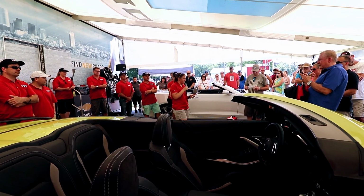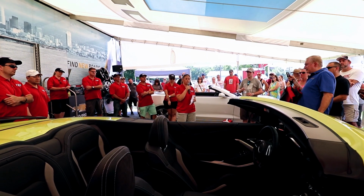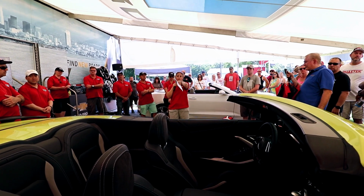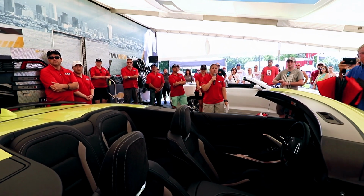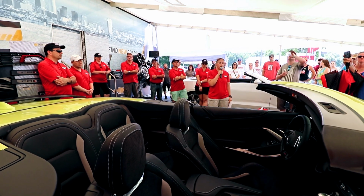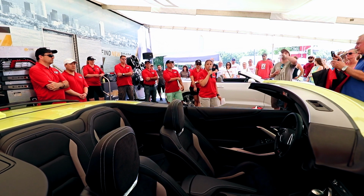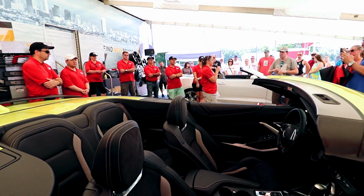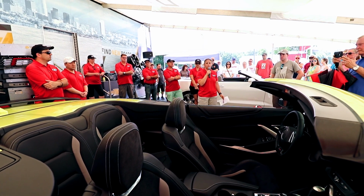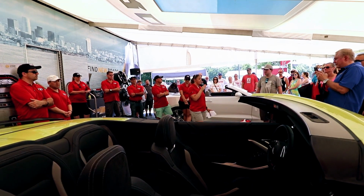Other things we're doing this year, back in February, we added the 10-speed automatic transmission to the ZL1 1LE, which is the gray car over here. It's a phenomenal transmission, and we had been asked a lot about it, so we added it to that car. And we did some tuning with it too, so it's a slightly different car than the manual, but it's a phenomenal car. I've been driving a manual for a couple months, and I just switched over to the auto, and it's great.